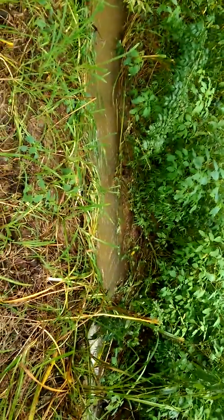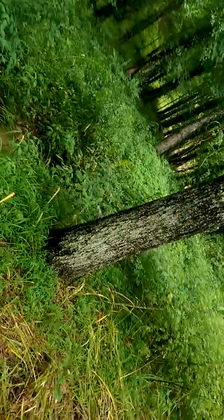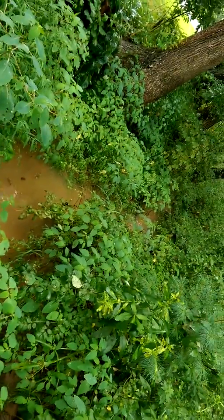And it's starting to go over the side there into my trees, because this ditch is not cut deep enough up in the neighbor's property. Yeah, it's really hard to see. And just a lot of water flowing. Let's see what we got up here before it starts pouring again.